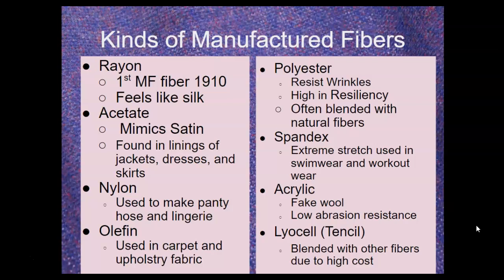Nylon is used to make pantyhose and lingerie. Olefin is used in carpet and upholstery fabric. It's a very strong and durable fiber. Polyester is the one manufactured fiber that is blended the most with your natural fibers. It resists wrinkles, and it's also very high in resiliency, so you can stretch it and it will go back without leaving a permanent indentation.